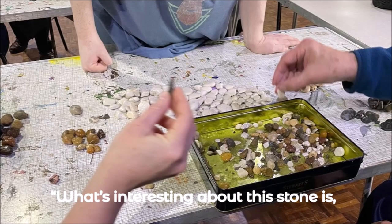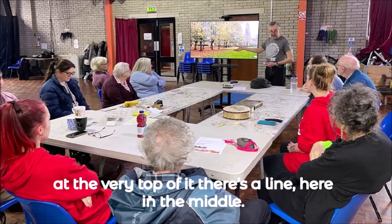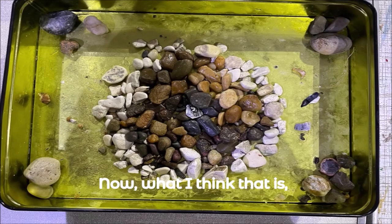Interesting about this stone, right, at the very top of this, it's got like a line here in the middle. Now what I think that is, it's like a groove shaped bit at the top, at the very middle of it. Good, thank you. Yes.